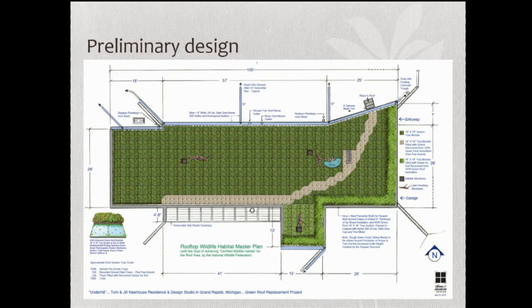At some point along the line, I had been considering this National Wildlife Certification for my own home, and just kind of thinking out loud, threw that out on the table. And these two guys took off with it and got really excited about it. And the next thing I knew, we were getting it certified with the National Wildlife Certification.